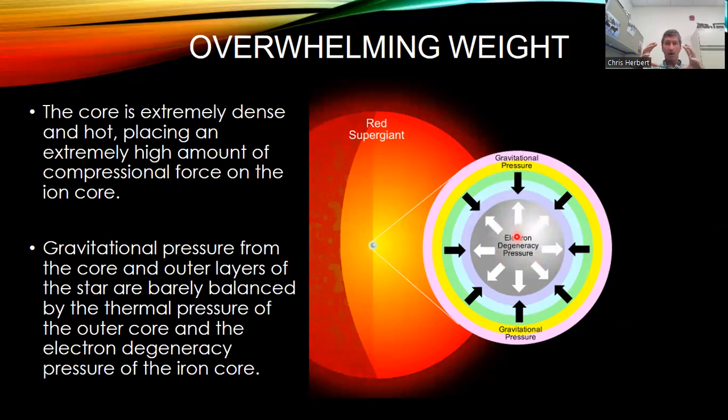Once the degeneracy pressure of the nuclei, I'm sorry, not the nuclei, the electrons. Once the electron degeneracy pressure, when the electrons are so tightly packed, they can't get any tighter. All right, I said the ions fuse, but in actuality, what's happening here is the electrons are packed so tightly that they merge with the protons. And this creates a collapse nearly at the speed of light.